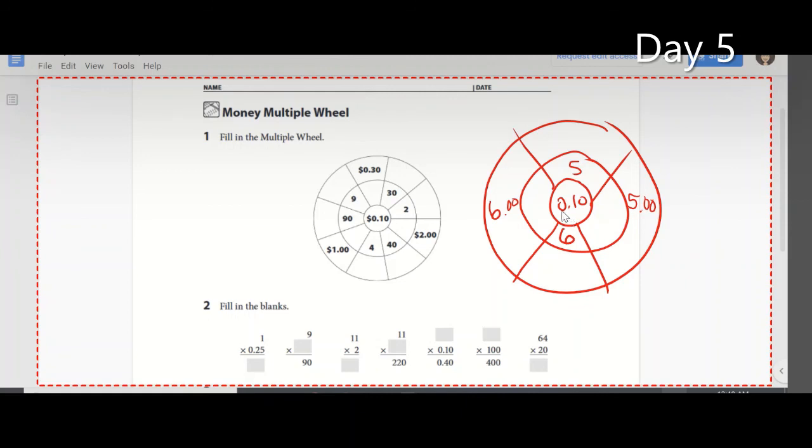You just take the inside number in that bullseye part. For ours, we have tenths. And then you multiply it out by the next circle out. So you'd say 1/10 times 5, and then the answer would go on the outermost part. It would be 5/10 or 50 hundredths.